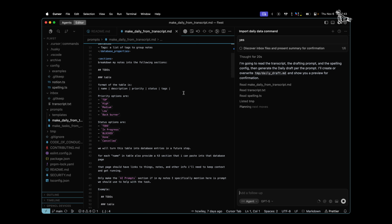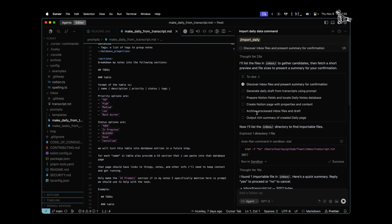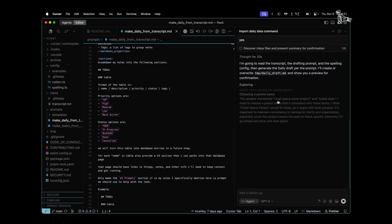You can configure Cursor to have notifications where it dings a little bell and it has a Mac notification here. So the next step, as you can see through its to-do list, it's going to generate a draft using the transcript. And then I'm going to get a chance to review that draft before we say, yes, go forward and make my tickets and do all the good stuff.